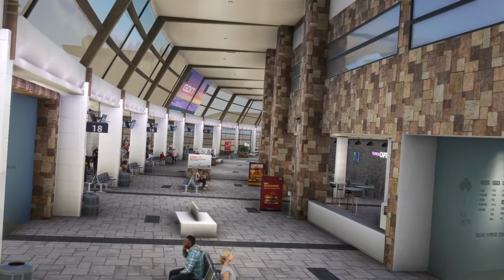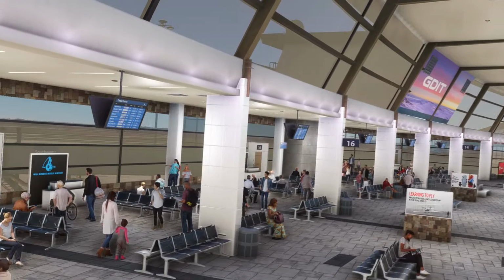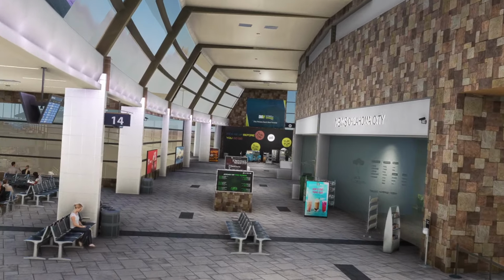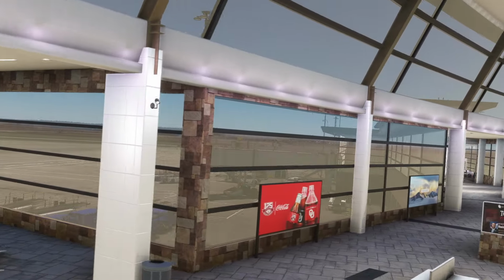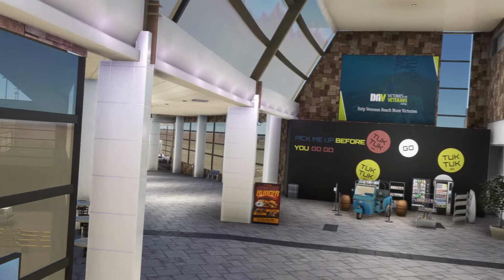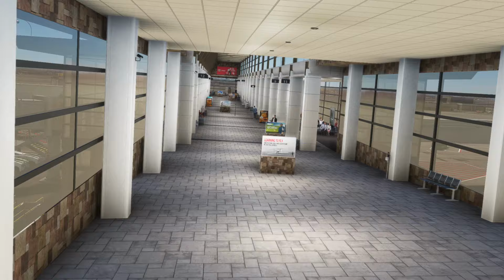So you can see there's cafes and bars and seating areas with hundreds and hundreds of people in them. It's been done really, really nicely. Obviously you can see outside the windows. I've made myself the only airplane out here at the moment, because I wanted the frame rate to stay nice. So we've got a nice smooth look around, otherwise if we were running FSLTL for example, there would be numerous airplanes out here. So we can carry on down.